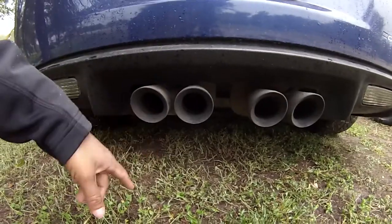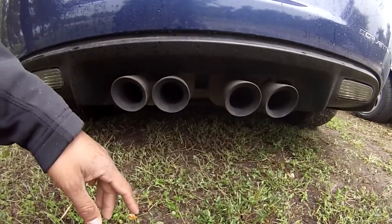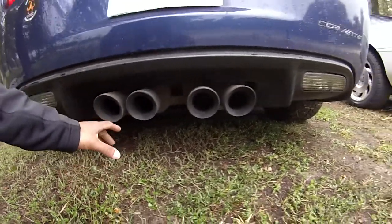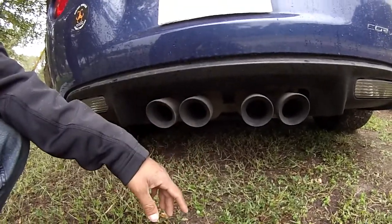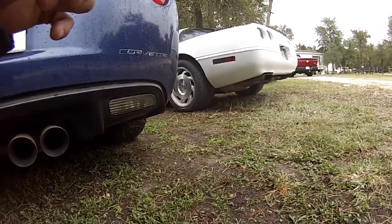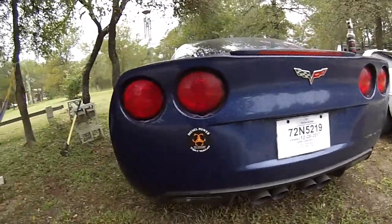It does have the Corsa. I haven't been down there a lot, but I think it's just the cat-back exhaust. It's loud on the outside, but on the inside it's not that loud. It's pretty quiet overall, but once you get up to 4,000 or 5,000 RPMs, you really hear it. Now the C4 is way louder in every rev range.